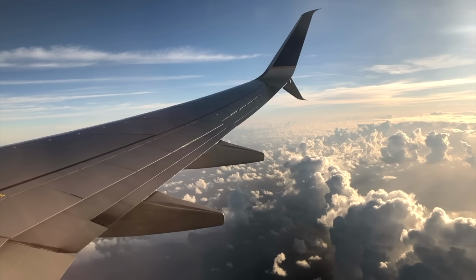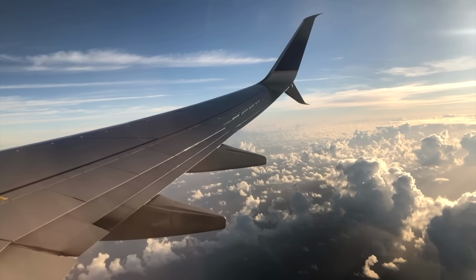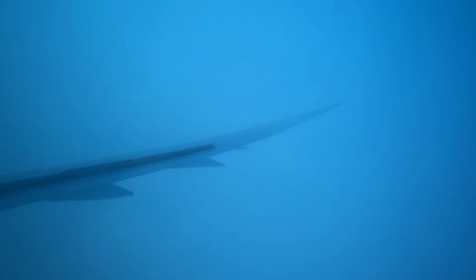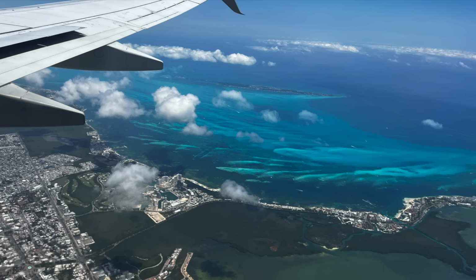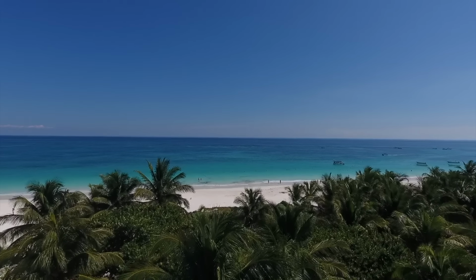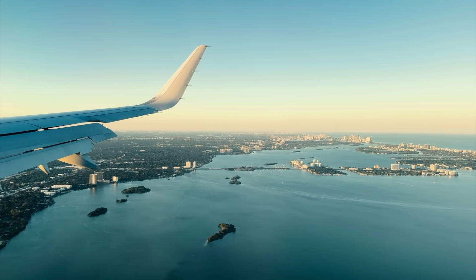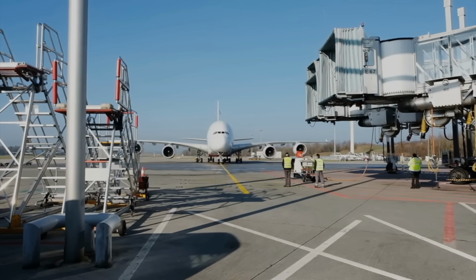Firstly, let me just say, flying into Cancun is so beautiful. If you're sitting on the right side of the plane, as you arrive over the city, you will see beautiful teals and aqua blues as the ocean meets the land. It truly is a magical sight. I would encourage you to look out the window and take in the views if you can. It's definitely my favorite part of the journey.